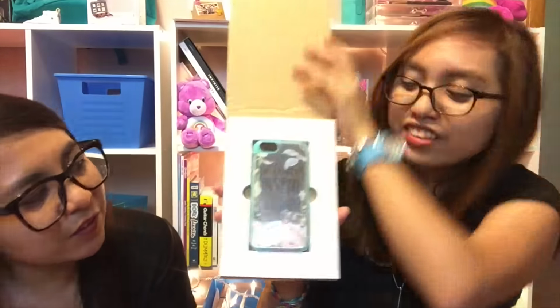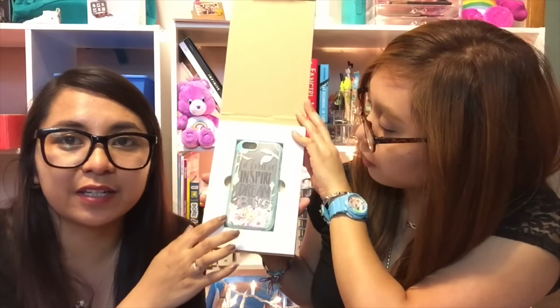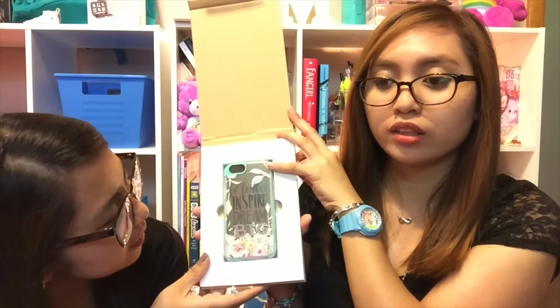So I bought the same one. It's a standard case for my iPhone 6. So I'm just going to go ahead and open this up. 1, 2, 3. Oh, wow. That's nice. It pops. Oh, it's pretty. See how beautiful that is? That's why I wanted the lavender, but there's none. But unfortunately, it's nice. We got the same kind of style.